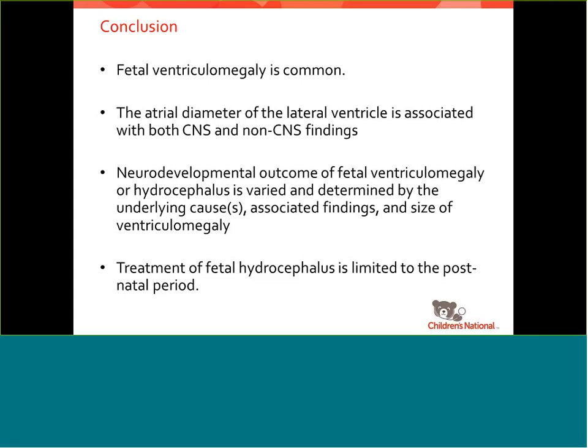And treatment for fetal hydrocephalus, unfortunately, just like in our NICU with our preemies, is still limited. It's confined to the postnatal period and also is determined by size because of the mechanical issues related to how small we can make shunts.